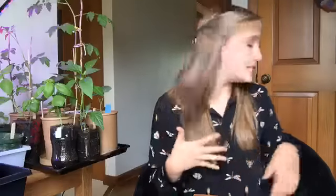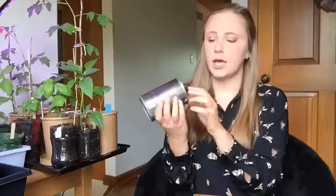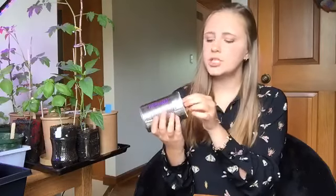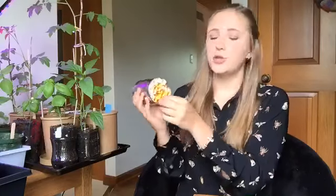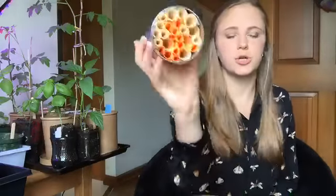Another kind action is making a bee or insect house. So this is how you make a bee or insect house. I used just a tin can. You can use a glass can or a water bottle with the top cut off, anything like this. And then all you do is take cardstock or light cardboard, just a heavier paper, and you roll up the pieces into little circles and tubes.